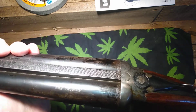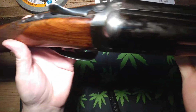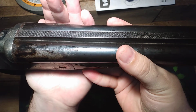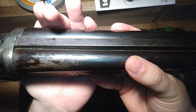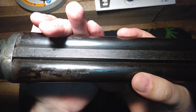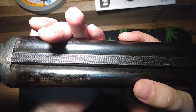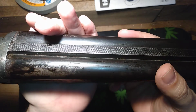Flip her around here. This side of the barrel, you can see, if you'll be able to see it or not. Get that in focus for you. AYA. AYA actually stands for, this is a Spanish-made gun, Aguirre and Aranzabal. So that's what AYA stands for.